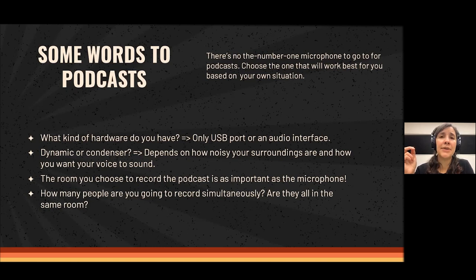As I mentioned before, the condenser microphones are very, very sensitive. So they really listen to everything around. So if you're going to record your podcast at your home and you live in the middle of a very noisy, crowded neighborhood next to the airport and train station, then maybe you don't want to use a condenser microphone that is going to capture all this. Maybe you go with a dynamic microphone that is also more directional and not so sensitive to all these external sounds, and it's going to be more focused on your voice, that is directly in front of you, pointing to your mouth.